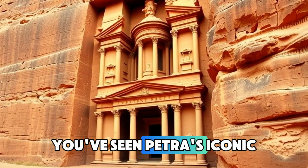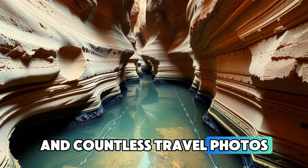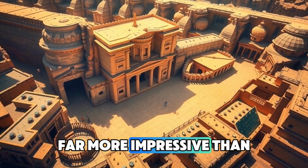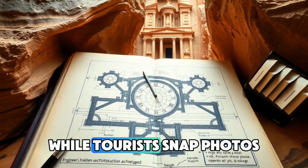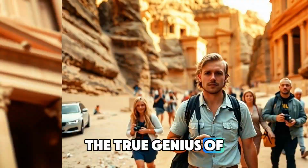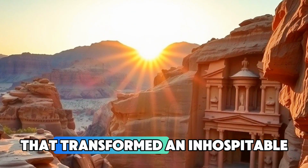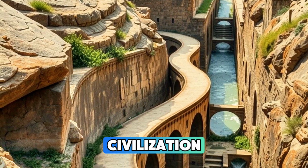You've seen Petra's iconic facade in Indiana Jones and countless travel photos, but behind that famous red sandstone treasury lies a secret far more impressive than any Hollywood adventure. While tourists snap photos of its carved columns, the true genius of Petra remains largely invisible. A sophisticated water engineering system that transformed an inhospitable desert into a thriving civilization.